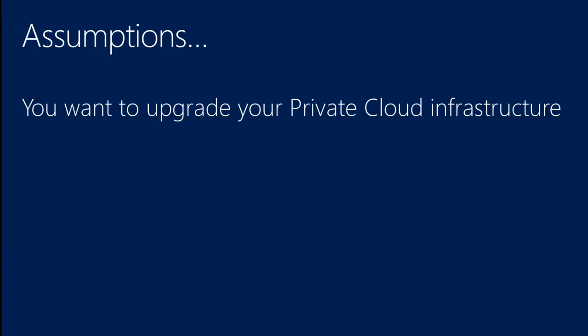First I want to set some assumptions that we're going in with. As I said, there's too much to talk about if we cover everything here. So, to narrow it down, we're making a couple of assumptions. The first assumption seems kind of obvious because you're here: we are going to assume that you want to upgrade your private cloud infrastructure. So we're not going to spend a lot of time in this session trying to sell you on cool new features in 2012 R2. Hopefully you've been to other sessions, you've seen some stuff that excites you, and you're thinking we need to figure out what the roadmap and the story is here.